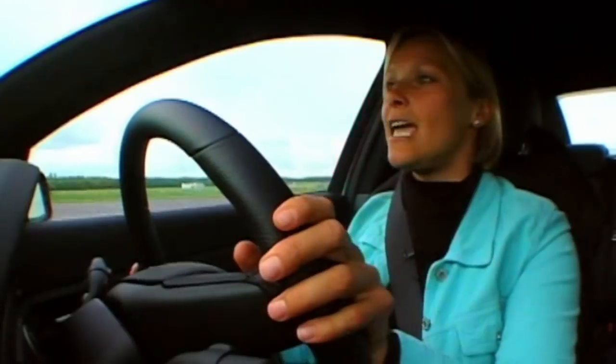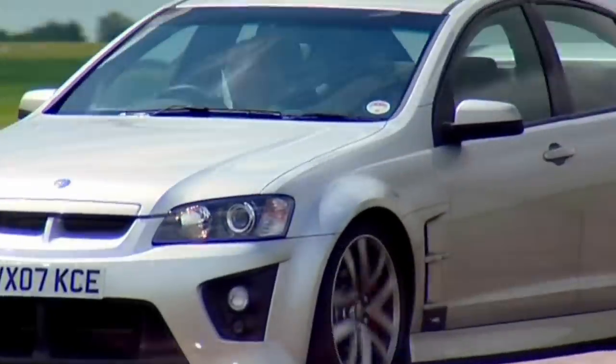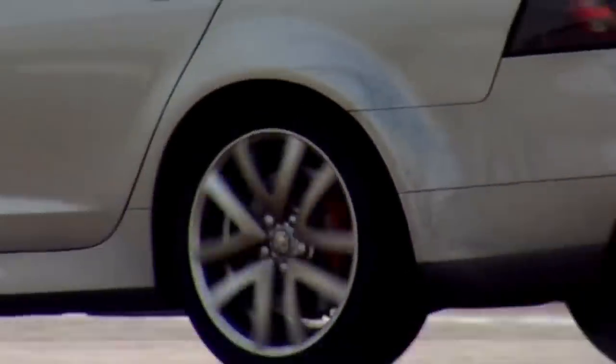155 miles an hour, and we still hadn't hit top revs in fifth gear. We were only about 500 RPM short. So this car can go a lot faster than 155 miles an hour. What a bargain for 35 grand.